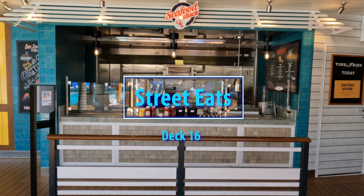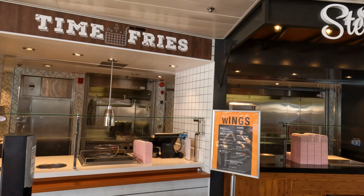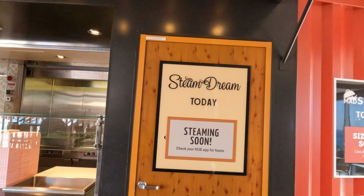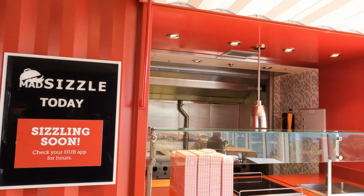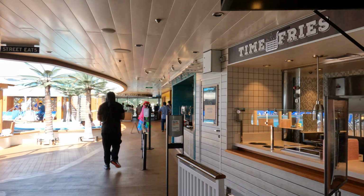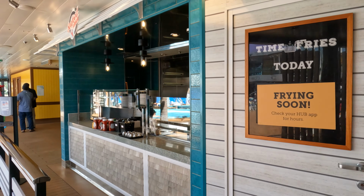Not far from Blue Iguana, you will find Street Eats. Here you find Thyme Fries, and then we have Steam Dream, and we really enjoy Mad Sizzle. They have a different menu every day, so it gives you a lot of opportunity to try things. The food is included with the exception of the buffalo wings, and then down at the end, Seafood Shack, which offers lobster rolls and other seafood items at market prices.